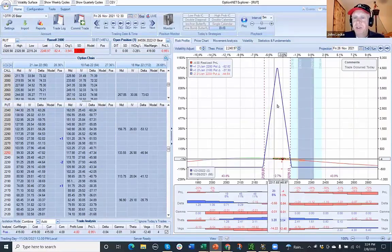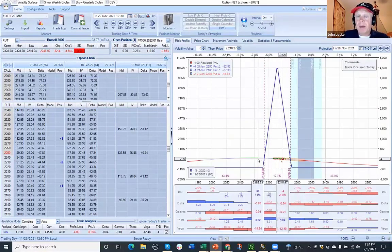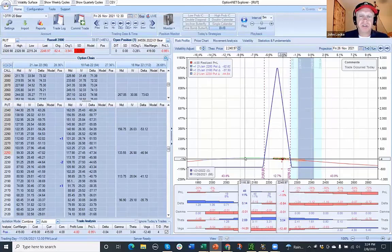So anyway, this positioning here is called a butterfly. This curved line is what we call a T+0 line. That tells us the value of our position at any price point in the Russell as of today. This is a projected value. The expiration line is a definite value at a definite time. This here is going to be projected. This T+0 line isn't always right, but it gives us an idea of what the position should do.